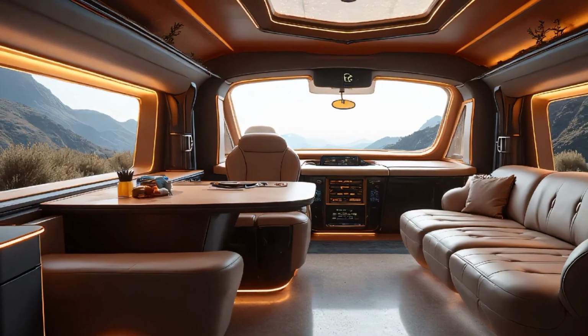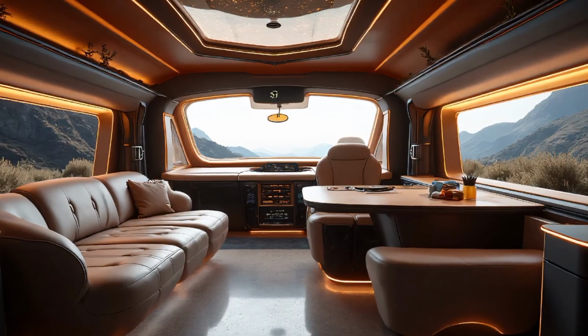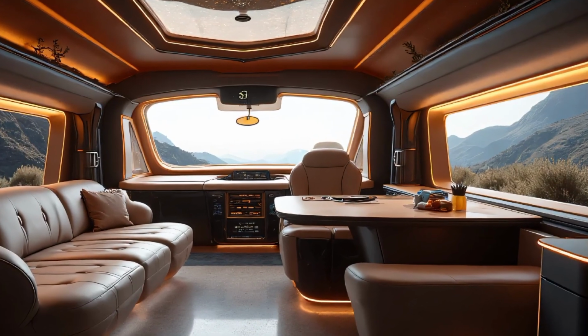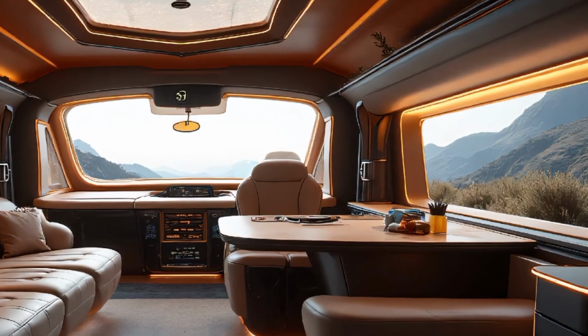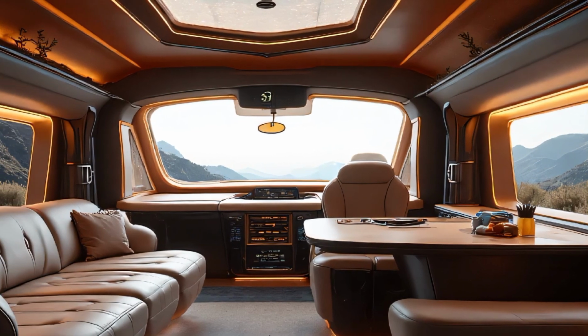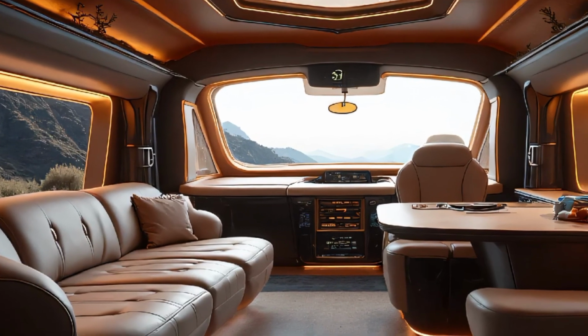The Lexus Motorhome 2026 is not just a vehicle, it's a lifestyle upgrade. It's for those who refuse to choose between adventure and luxury, offering the best of both worlds in one incredible package. Lexus has taken the motorhome concept to a whole new level, setting a benchmark for the future of premium travel.